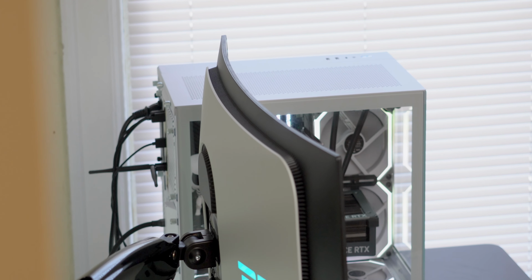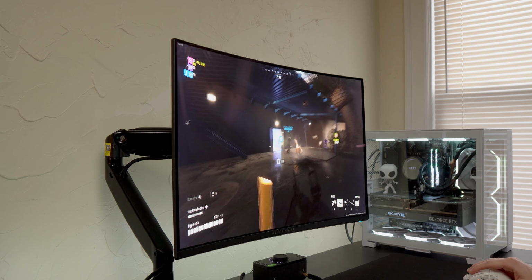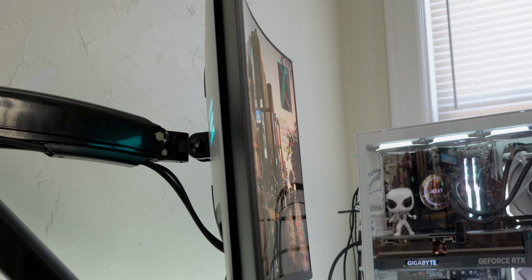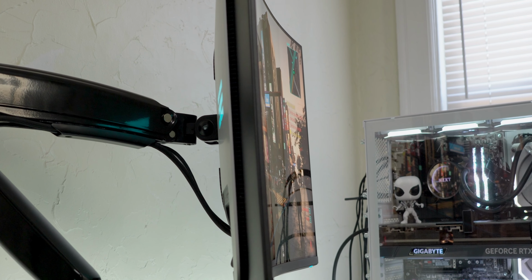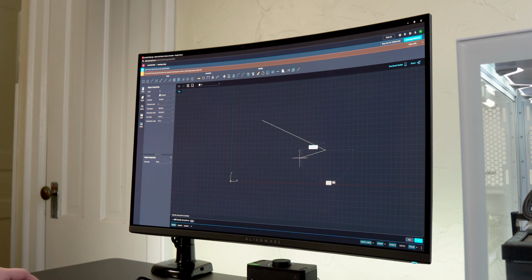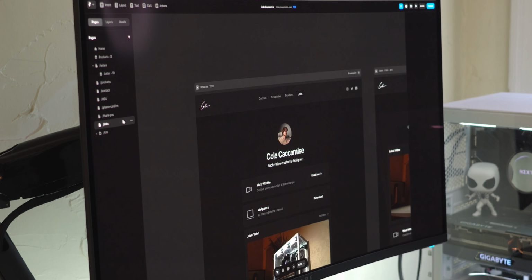This monitor does have a 1700R curve, which for some people might be a deal breaker. Me personally, I don't mind it at all, and while it is noticeable, it's not super jarring or something that I ever find distracting. If anything, when I'm in a game like Cyberpunk, just having the display subtly curve around me makes it more immersive. If you want to be doing design work in CAD where you need straight lines, this might not be the best idea, but for video editing and even web design, I think it's perfectly fine.